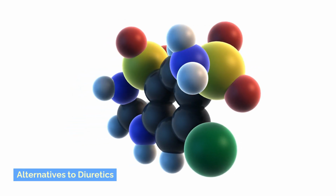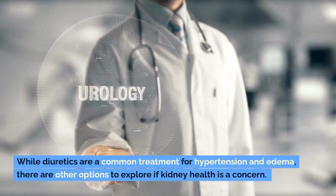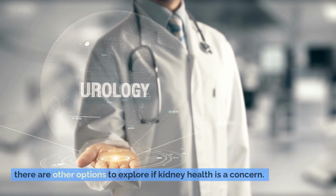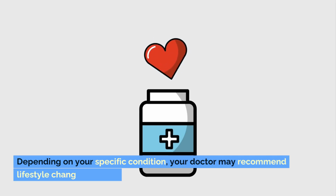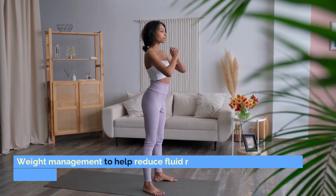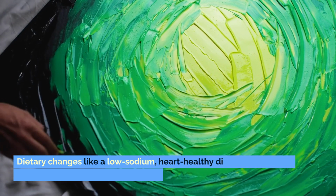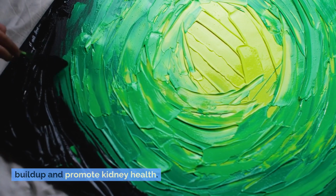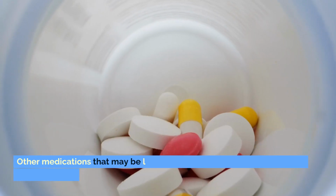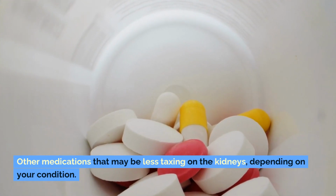Alternatives to diuretics. While diuretics are a common treatment for hypertension and edema, there are other options to explore if kidney health is a concern. Depending on your specific condition, your doctor may recommend lifestyle changes such as weight management to help reduce fluid retention and improve blood pressure, dietary changes like a low-sodium, heart-healthy diet to reduce fluid buildup and promote kidney health, or other medications that may be less taxing on the kidneys, depending on your condition.